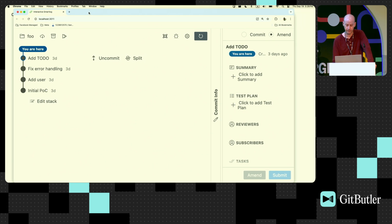I also want to take this opportunity to address a common comment people make that Sapling doesn't have a staging area, which people like a lot. But similar to JJ, we have a different approach to solving this need, and I hope you see some of that here today in this demo.